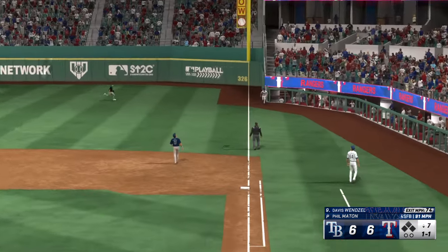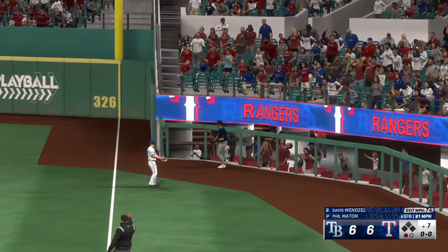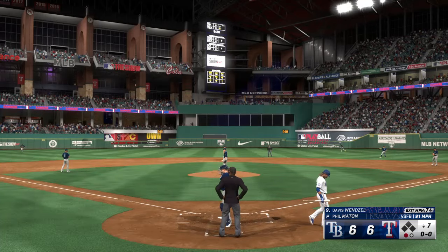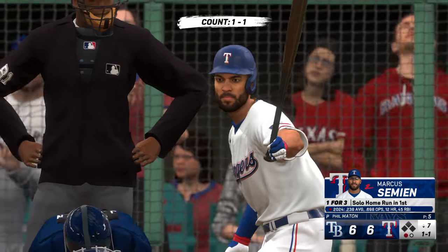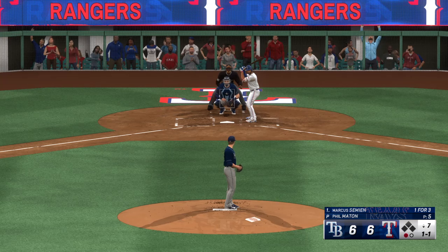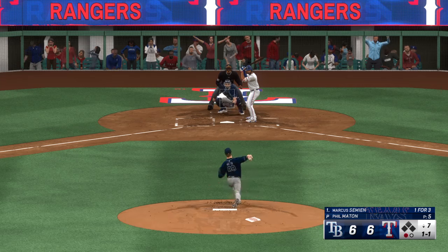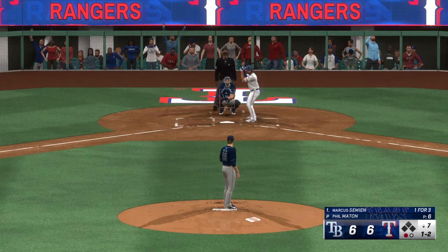On its way to the corner, DeLuca on the move, makes the grab on the run. And there's one away. Number 2, second baseman. Marcus Semien stepping in for the Rangers. One down, base is empty. Swing and a miss. Ugly swing right there.